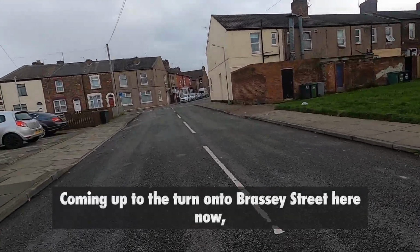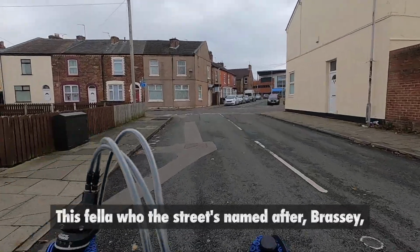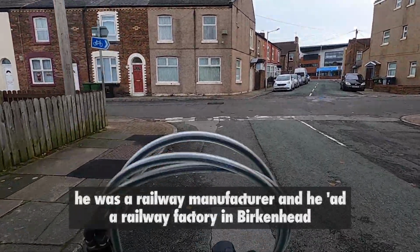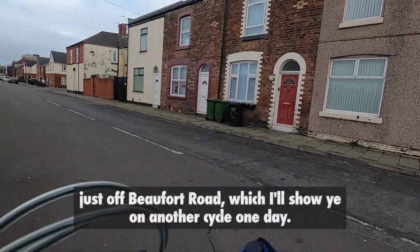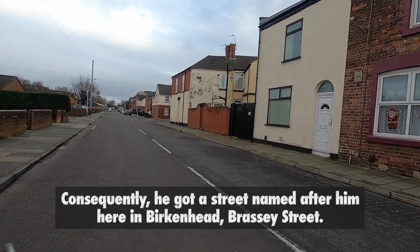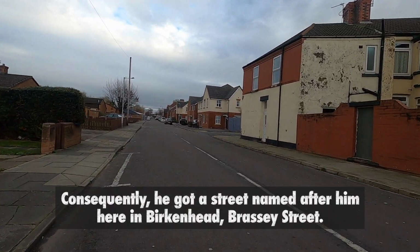Coming up to the turn onto Brassey Street here now. This fella, whose street's named after Brassey, he was a railway manufacturer and he had a railway factory in Birkenhead just off Beaufort Road, which I'll show you on another cycle one day. Consequently, he's got a street named after him here in Birkenhead, Brassey Street.